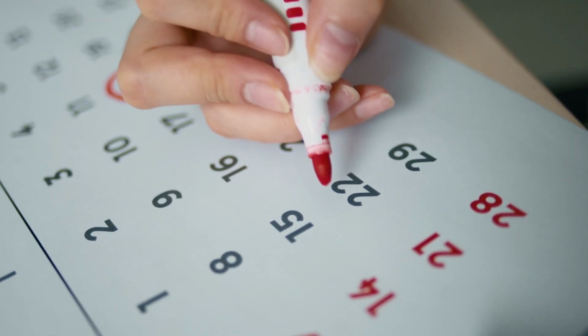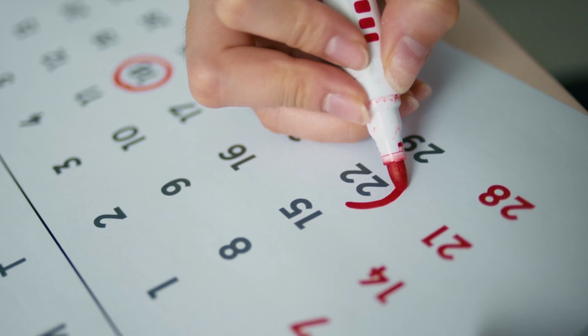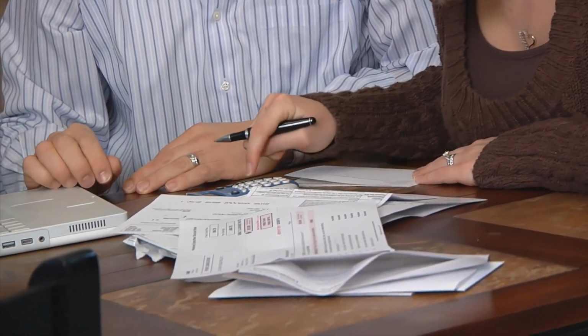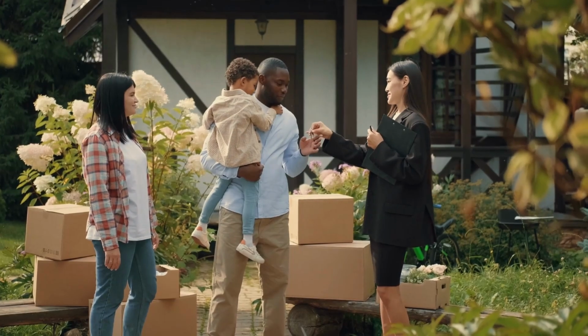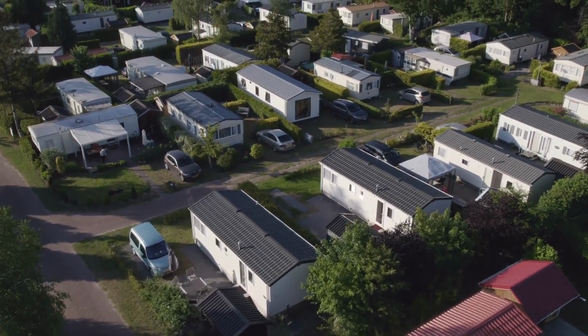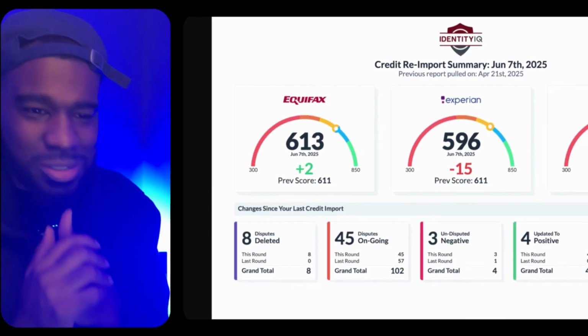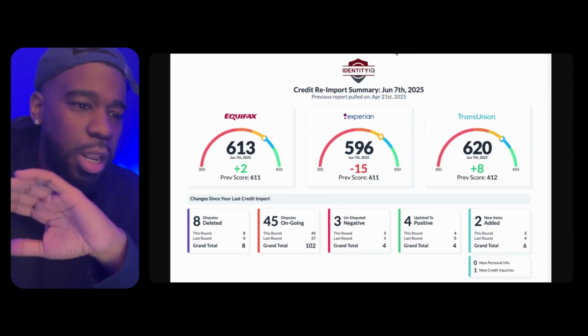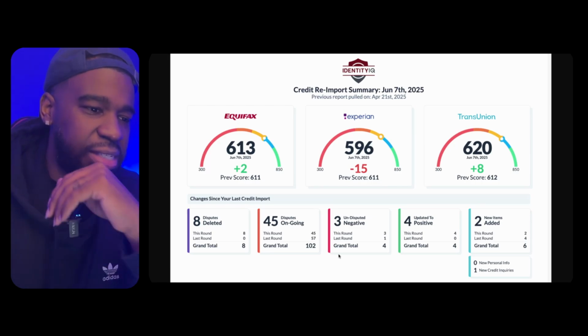So when it's time and you got everything removed, you have the positives, the things removed, and you see the reflection, then you want to apply for something that you specifically need, or if you're trying to get a house, or if you're trying to get funding, that's a little bit different, right? But for now, don't want to be applying for nothing. So this is the improvement, right? Now, let me show you some of the things that got removed, some of the things that got updated.